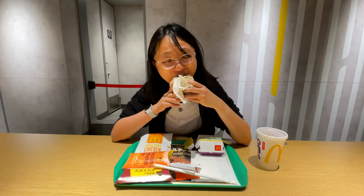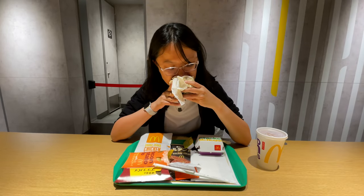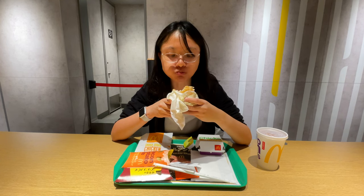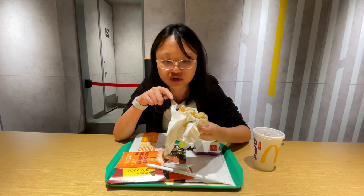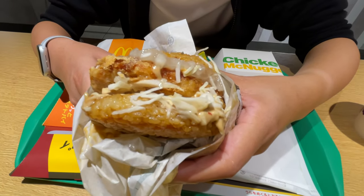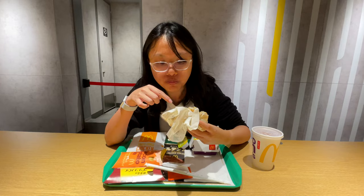Taste test. That is good. The rice is not so dense, but I really like the chicken. They season it with some salt, and it tastes really different from the mac chicken that we usually eat, even though it looks the same. The yuzu sauce brings up a refreshing taste. Other than the yuzu sauce, I think they added the sesame sauce as well. So add another layer of flavor to this rice burger.